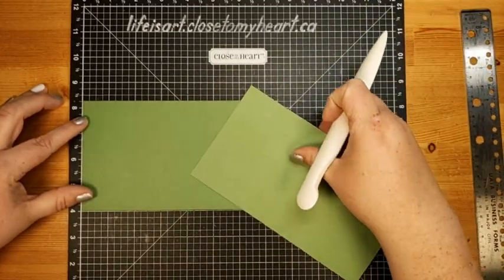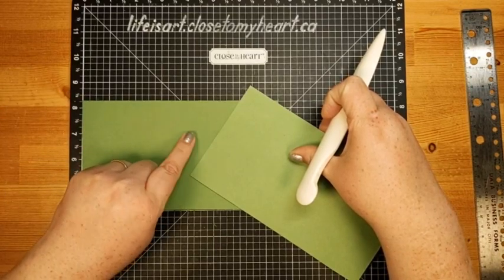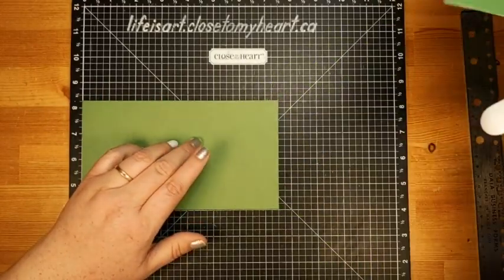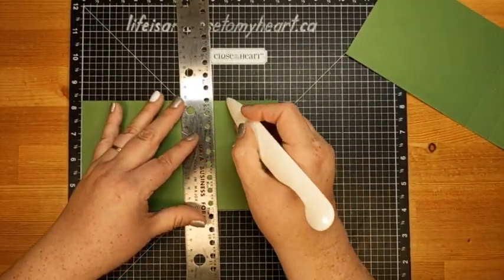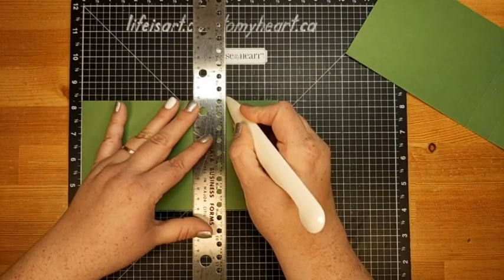So if I flip this one over, you can see that this is the dark side and this is the light side. The dark side is the true color side. And then the lighter side just gives you some variation in color, which is really fun. And you can use it in a lot of different ways to create some beautiful things. So we're going to score this again in the exact same spots. So we're going to score at 5.5.